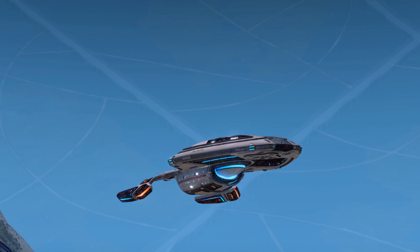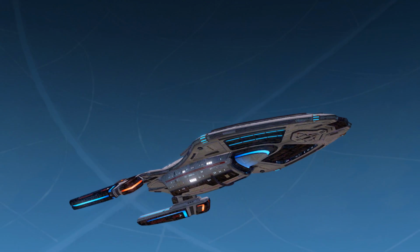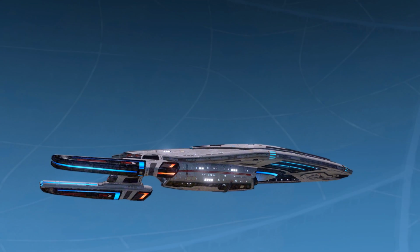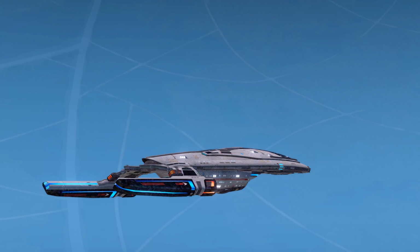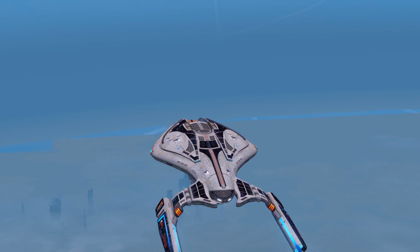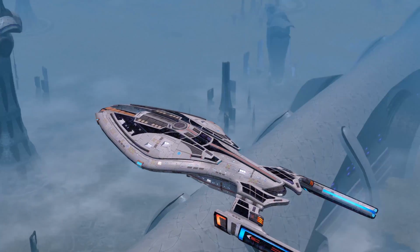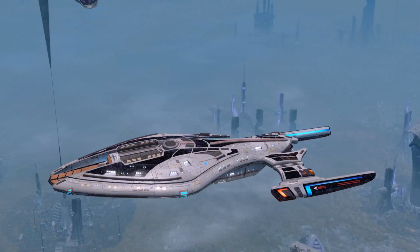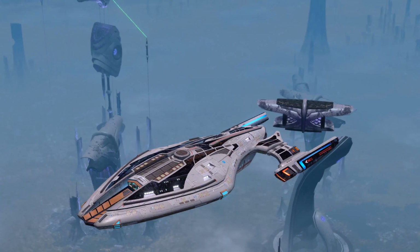Starting with the T5 Discovery Reputation Shield Array. So we see that bubbling effect again. Notice it more on the black parts of the ship, which makes sense. You don't notice it too much on the light gray section, which also makes sense.